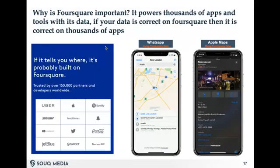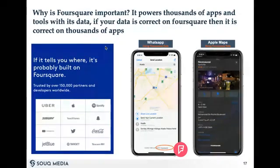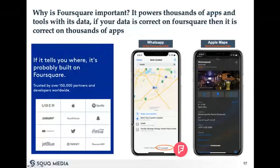So if tomorrow I want to start an application for gyms or something like that in Cairo, I'm not going to look for all of the different data myself. I'm going to create my application, and then I'm going to go to Foursquare to give me their hours and all that stuff, and pay them to use their data. And here you can see on WhatsApp at the bottom, Foursquare data is being used in order to provide these listings. This is all from Foursquare, even though this is WhatsApp.